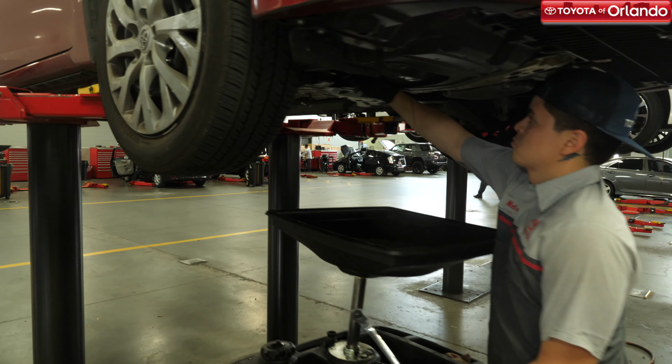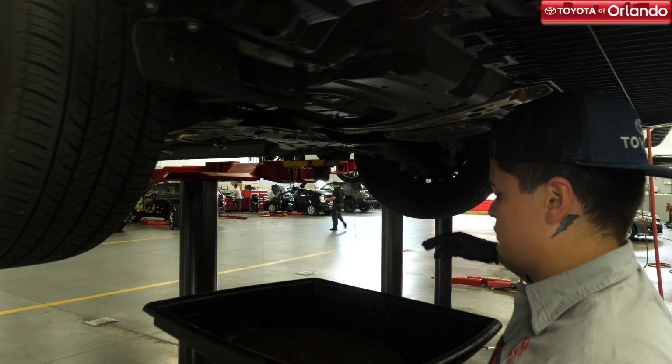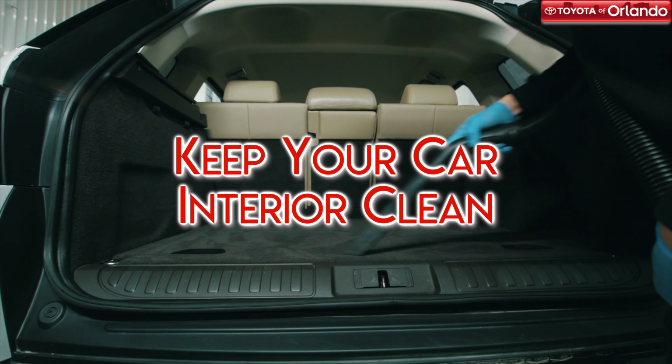Becoming an auto service expert goes beyond just oil changes and tire rotations. Use these tips to get your car's interior clean and ready before your next commute.